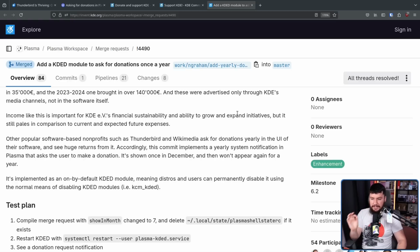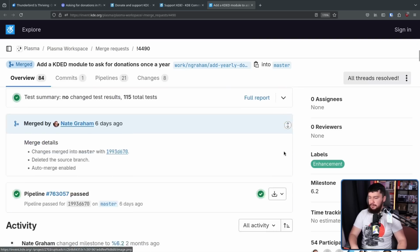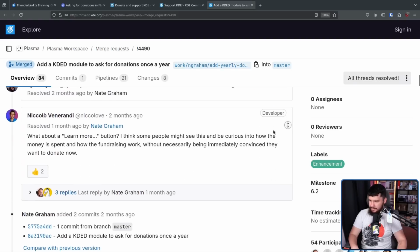Accordingly, this commit implements a yearly system notification in Plasma that asks the user to make a donation. It's shown once in December and then won't appear again for a year. Also, if you never want to see it, it can be permanently disabled. Now, as with most merge requests, there were questions and changes people would like to see. The first one I want to talk about is from Nico.